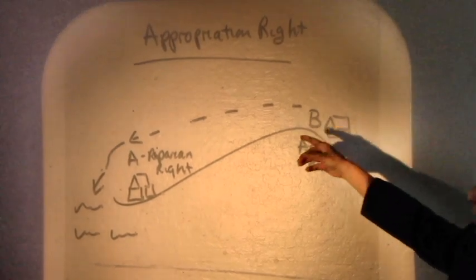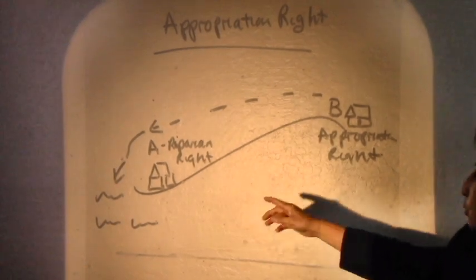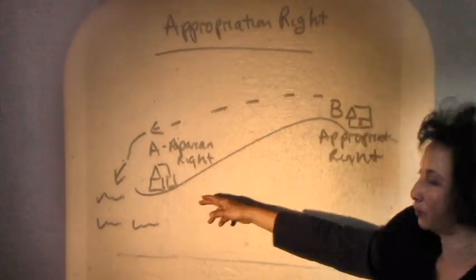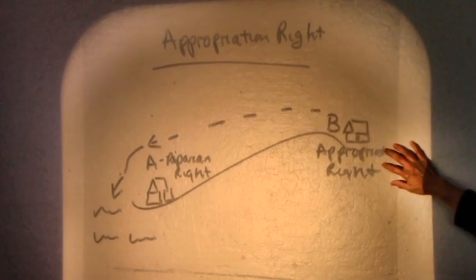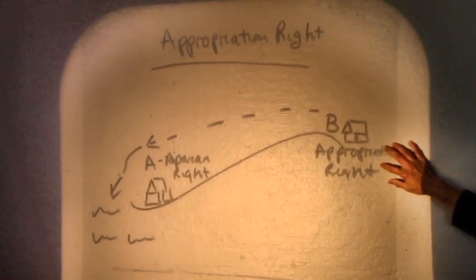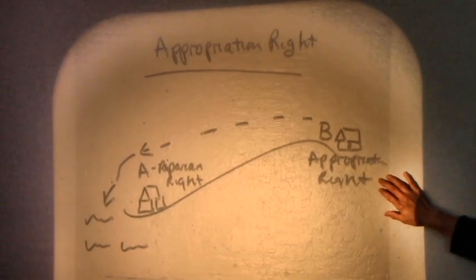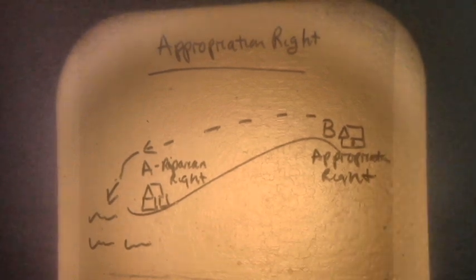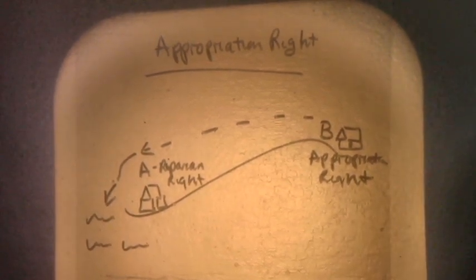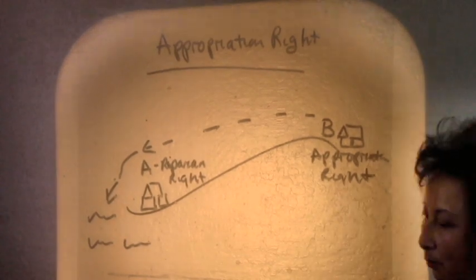You need to get down to the end of the hill to get the water. You need permission to get the water. And who you ask is that you ask the state permission. The state will give you the permission and the state will give you appropriation right, so therefore you can go down the hill and get the right to get the water.